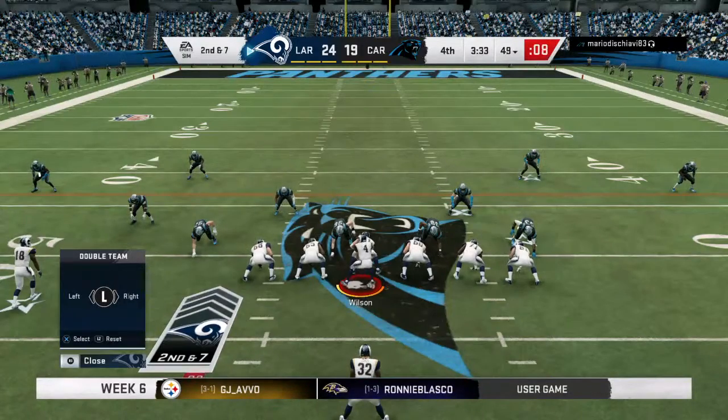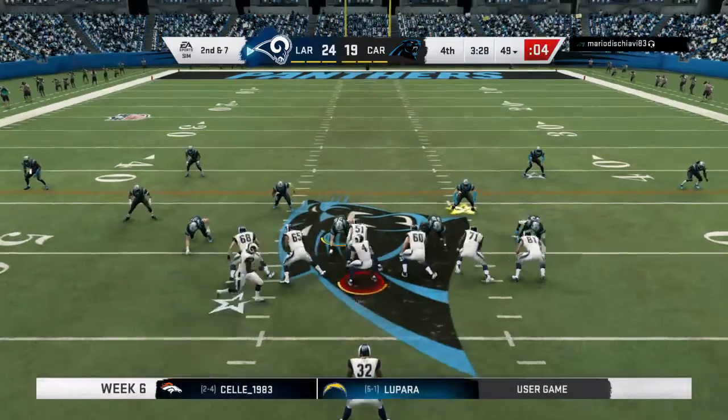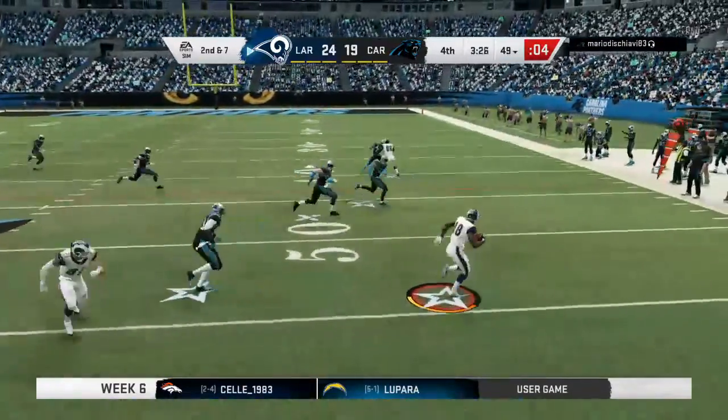Under 10, under 10, 10. Let's go. Let's go.